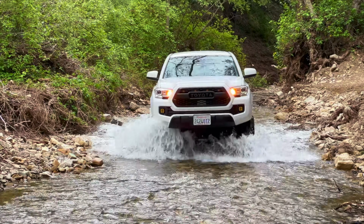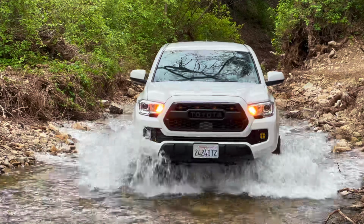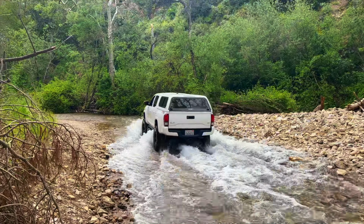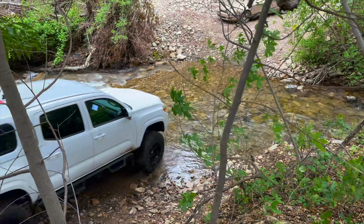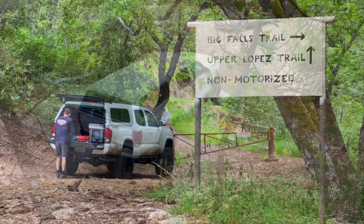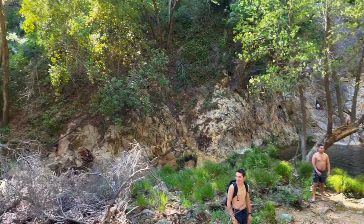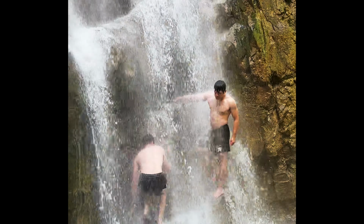Driving includes a number of creek crossings. I took my Prius out there and would not recommend. I had to turn back. Luckily though, my good friend Carson has a Tacoma that made quick work of the crossings. We had just hiked a portion of this trail a few weeks prior with friends. The falls were completely full.